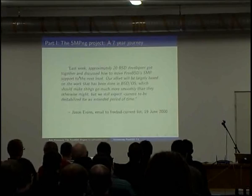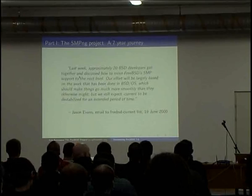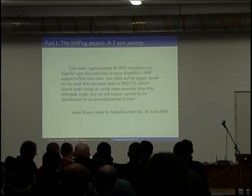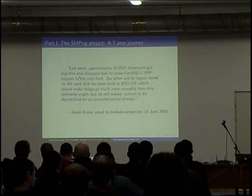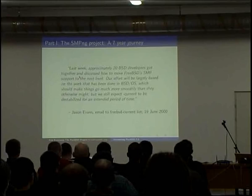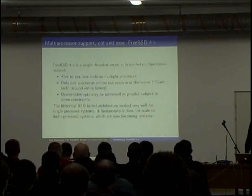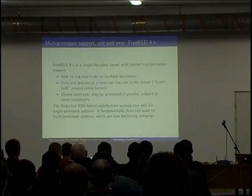So I've got here a quote from the mailing list in June 2000, which says, "Last week, approximately 20 BSD developers got together and discussed how to move FreeBSD's SMP support to the next level. Our effort will be largely based on the work being done in BSDOS, which should make things go much more smoothly than they otherwise might, but we still expect current to be destabilized for an extended period of time." So this was quite prophetic, and this was really a lot more work than we thought it was, I guess, but nevertheless, we've actually managed to achieve it.